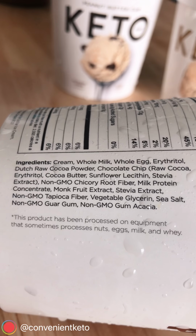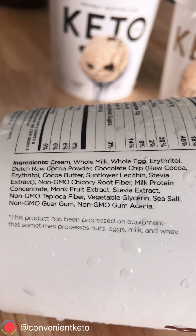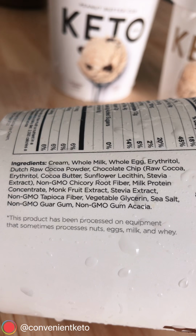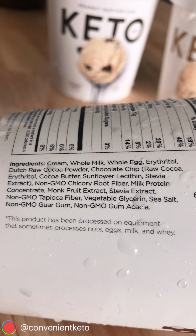Alright, checking out the ingredients, we have cream, whole milk, and whole eggs. So that right there is going to be a differentiator. Not a lot of the keto ice creams have all 3 of these ingredients, and that's what you're going to find in most normal ice creams. So that should lend to a real nice ice cream texture.